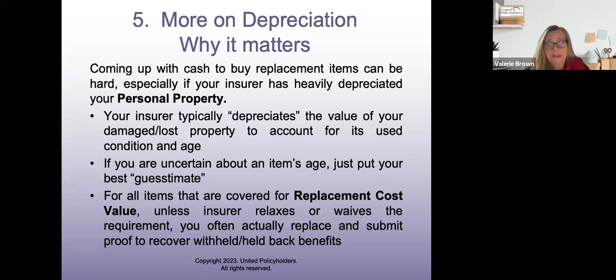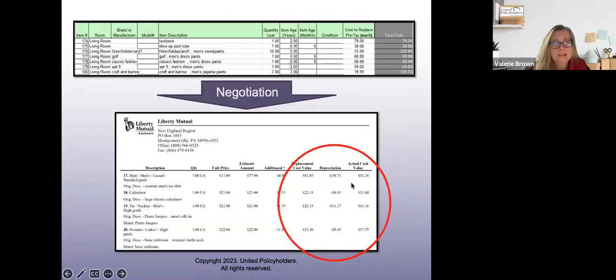So just being aware of that. And then this is just an example of that negotiation, as Mark was talking about earlier. Don't pay attention to the numbers in here. You just want to see the process that you're going through. The top part is the inventory that the consumer submitted. The bottom is the agreed upon scope and inventory from the insurer. It's what they're offering and how they've done that calculation.